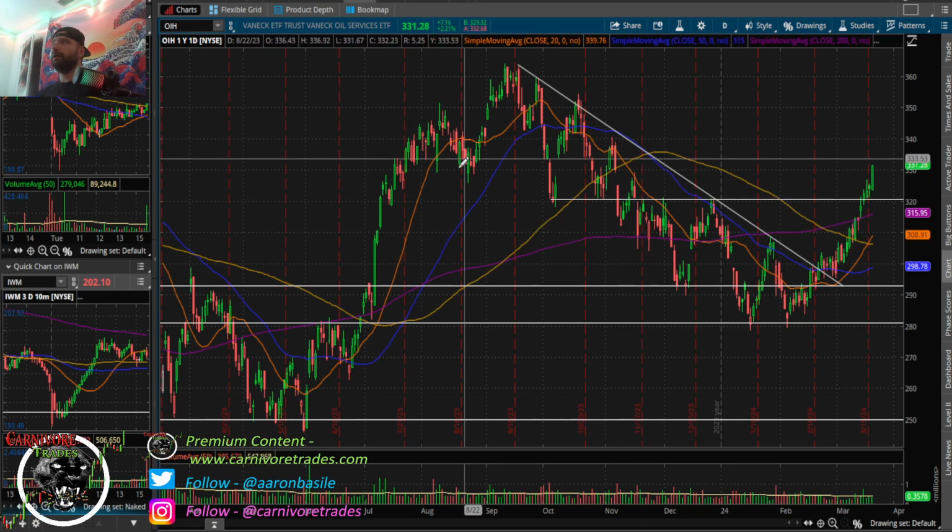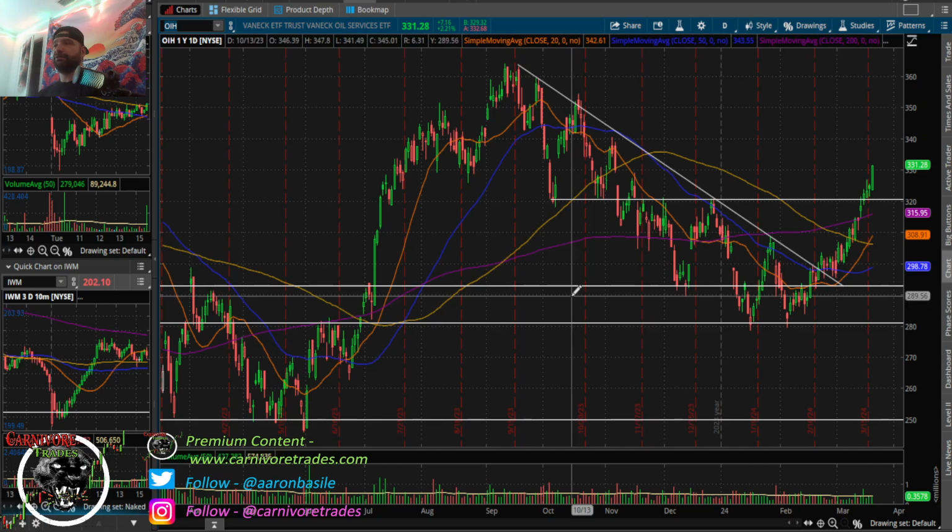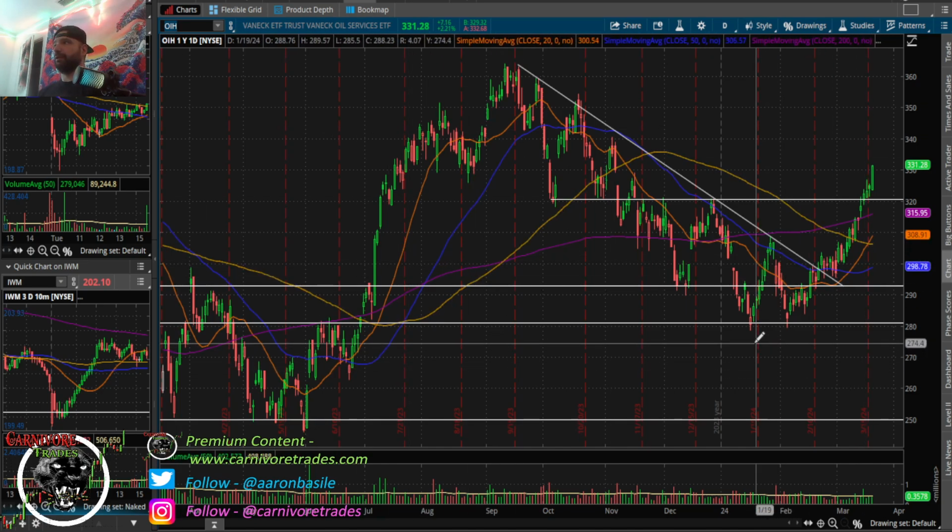It still has plenty of room to run. But again, just kind of locking in gains on the way up with this one. I know a lot of you guys are likely in this with me.